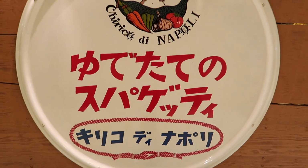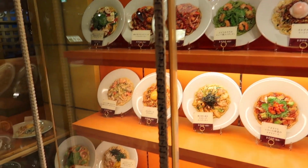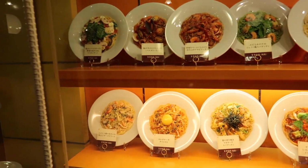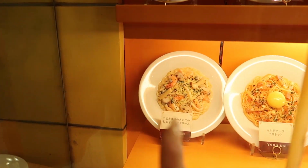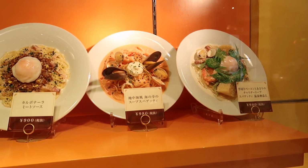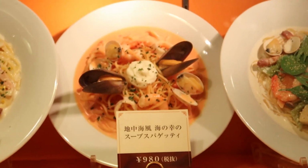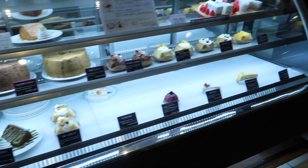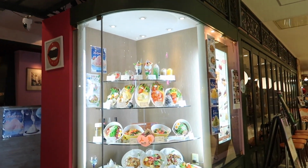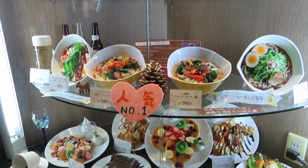There are restaurants and cafes in the building, so if you get hungry during shopping, there are places where you can take a rest. I was planning to go to Cafe Mamesa, which is a restaurant and cafe, so I can have both lunch and dessert one after the other. They also have an amazing selection of sweet cakes and drinks.